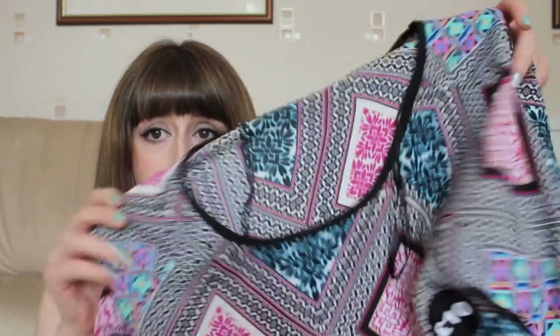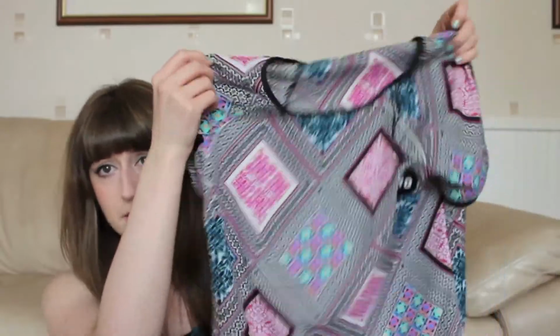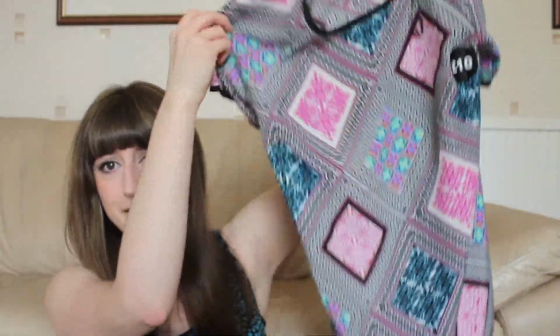The other thing that I picked up in Primark, which might be going back because I don't know how I feel about it yet, is this top here. I'll have to lean back so you can see it, but I love the print on this. I think the print's absolutely gorgeous, especially these bits here. They're so bright and colourful, but I don't know how I feel about the length.